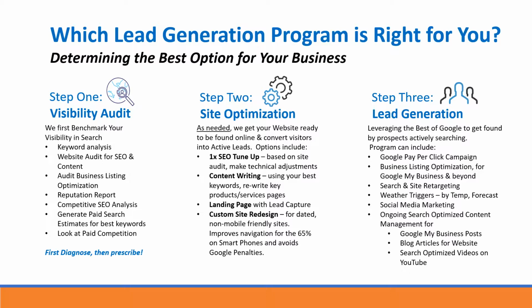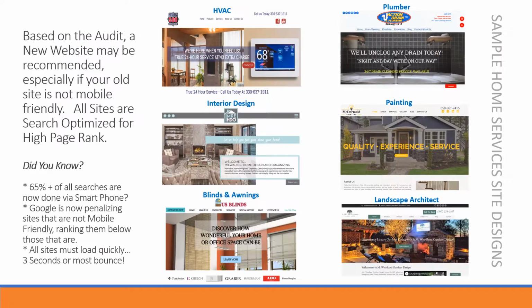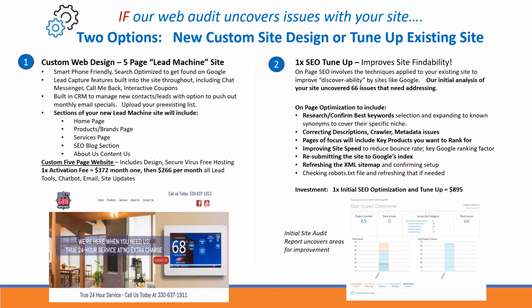Finally, once we get their website ready for traffic, all these lead generation tools are available. So let's take a look at some of the options. Now, if they do need a new site, we have plenty of examples in the home services category we can share. So just ask. But this is a good deck to have, just to show some of the options.